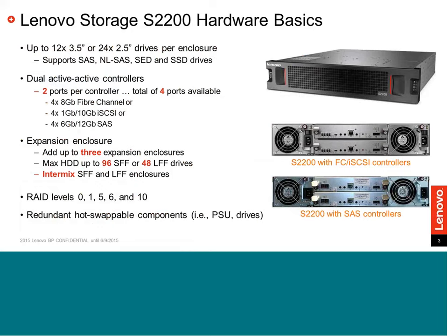It gives you dual active-active controllers, and you get up to 2 ports of each function on each controller. So you have 2 controllers, which will give you about 4 8-gig Fibre Channel ports, 4 1 gig or 10 gig iSCSI ports, and 4 6 gig or 12 gig SAS ports. Note that the 12 gig SAS is only available on the front end for host connectivity. For expansion enclosure connectivity, it's still 6 gig SAS.